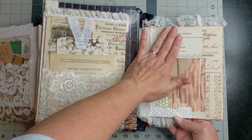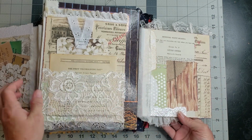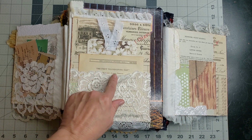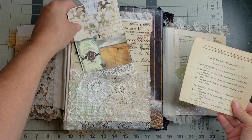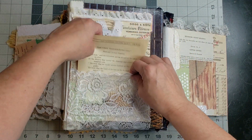And I've just kind of left this one to give you some options as to whether you want to put a pocket on it or not. And then this one has the pocket, and I love this. This is a very old reader book page. It says the first Thanksgiving Day. So you've got a tag and that little book page tucked in this beautiful lace pocket here.